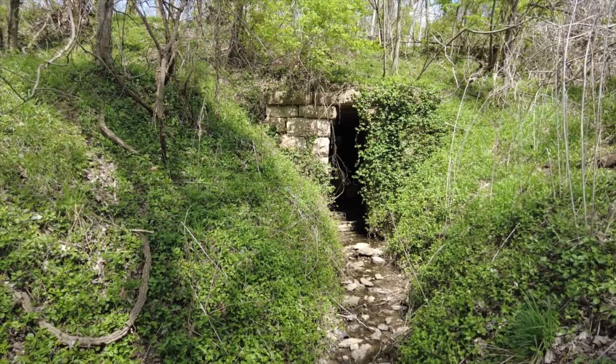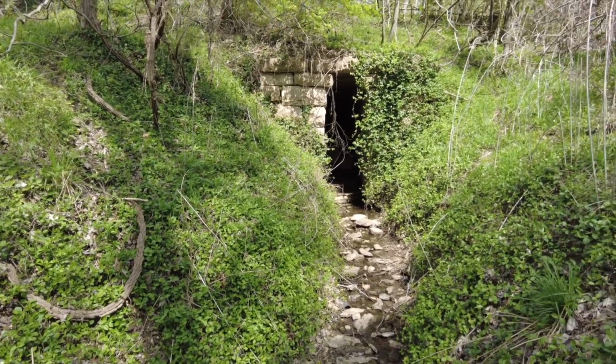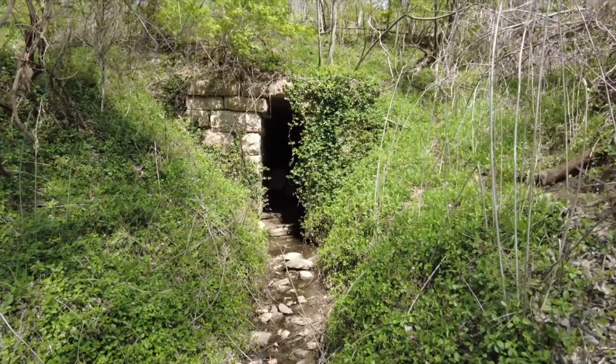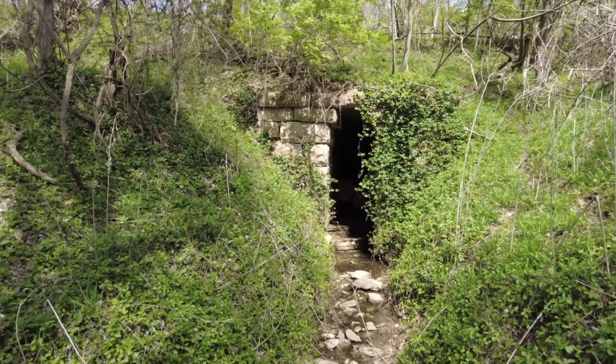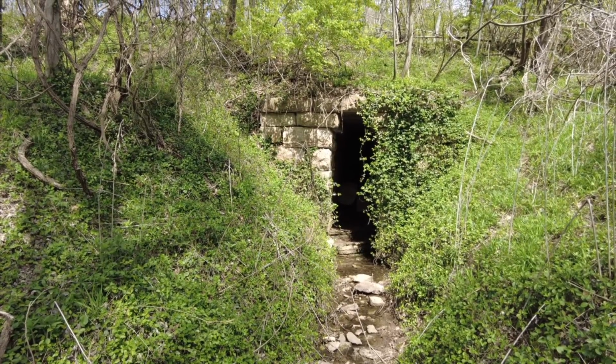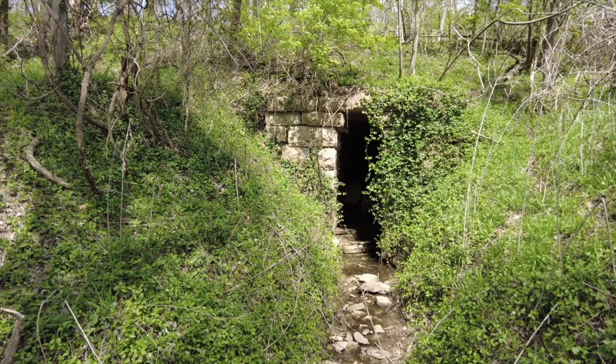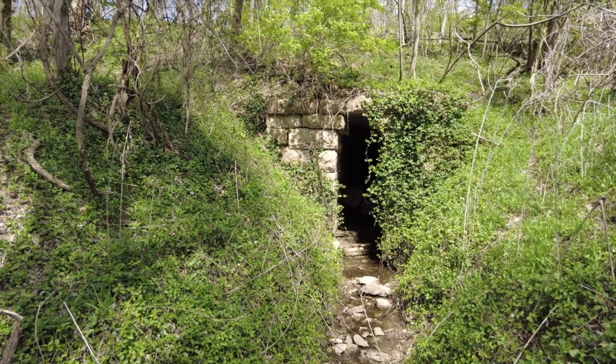It might be shallow enough. I can just walk in it. I don't know. Not gonna risk it. I'll go up here instead. But from here you can kind of get the gist of what it looks like. If you want to, you could probably walk into it, but I don't want to do it. I'm not wearing the correct shoes for this.